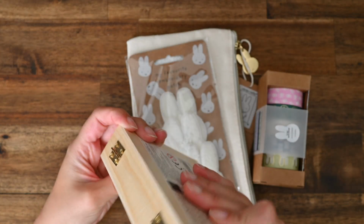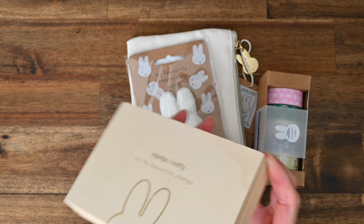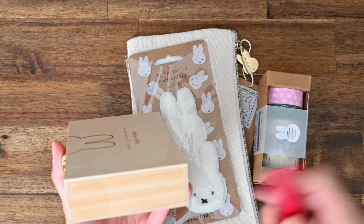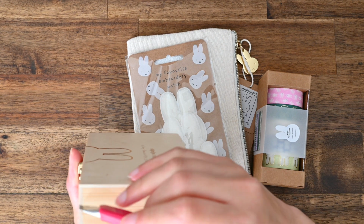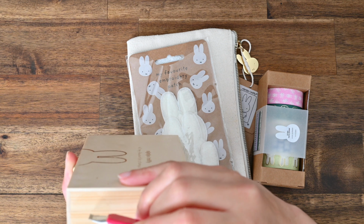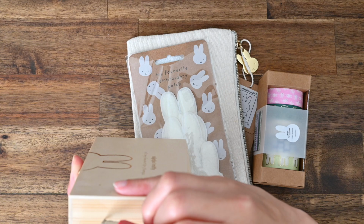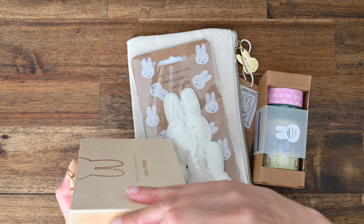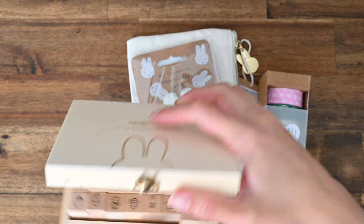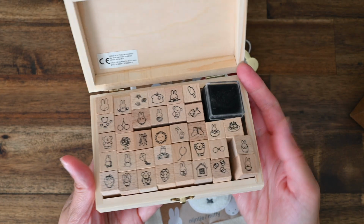And this here is a stamp set. This was actually one of the first things I saw. I was potentially going to skip buying the Miffy things at Hema, but I saw this and I thought, no, I need to buy this. And I ended up picking up all these other pieces as well. Okay, I was being too careful and that took way too long. But here we are. And surprise, surprise, they're cute.